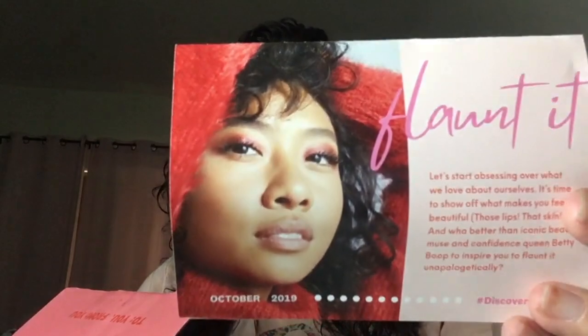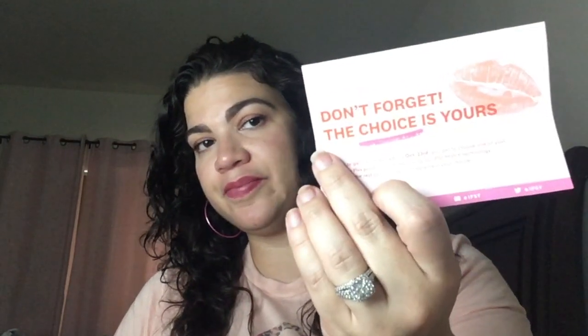So by demand of some friends of mine, they want me to open Ipsy first. So I'm going to do that this month. So it says discover yourself. So the theme for October, as we can see, is discover yourself. You see the little hashtag down there, and then we have all of our products here.